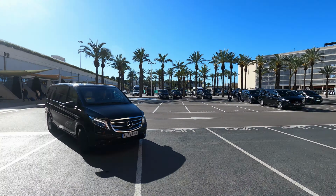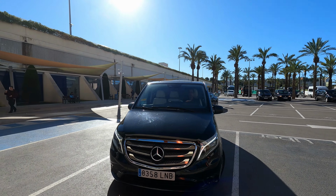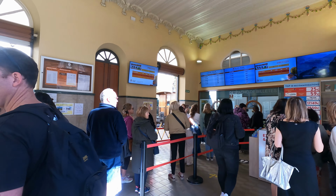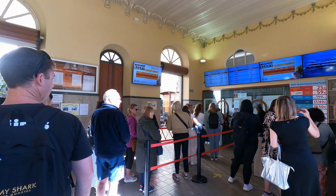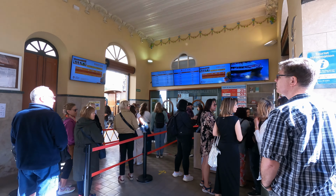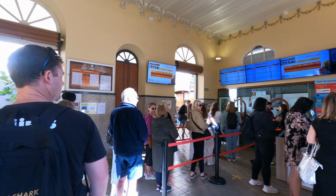Shortly after landing, we jumped in an Uber and headed for Palma train station. A quick journey cost us just over €21. After 10 minutes queuing at Palma station, we managed to buy 2 tickets to Puerto de Soller at a kiosk for €38 per adult. That said, it's advisable to book online as the train was rammed even in March.